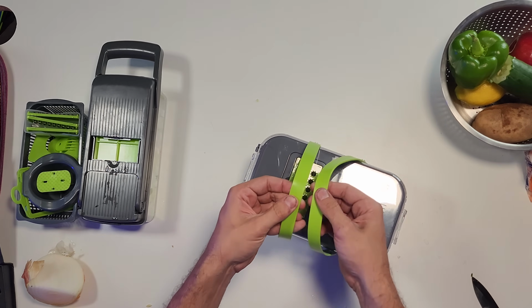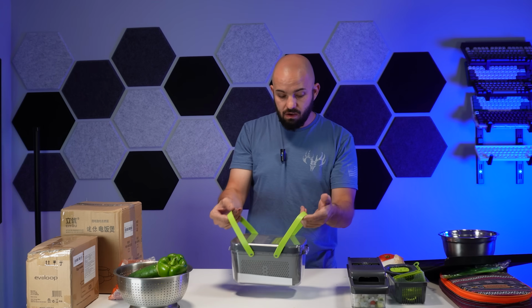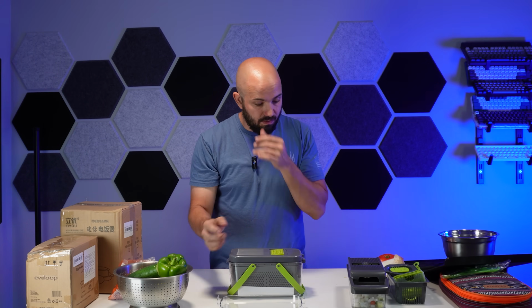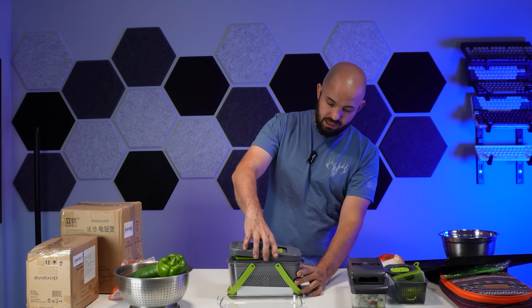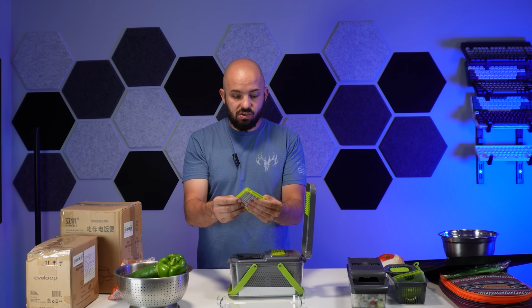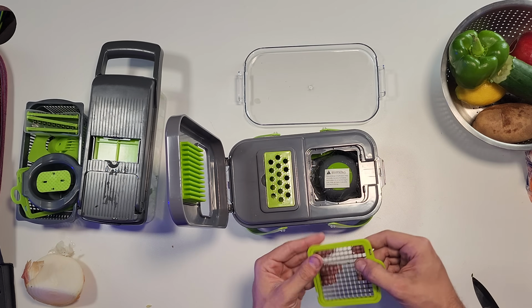This one does have some very nice silicone carrying handles. That's pretty neat. The footprint on it's not horrible either. This one also has a type of sealing lid. Yeah, exact same idea. Honestly, I think these are the same accessories. Maybe that's why they were in the same listing.